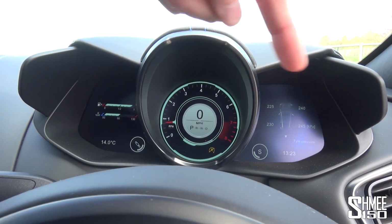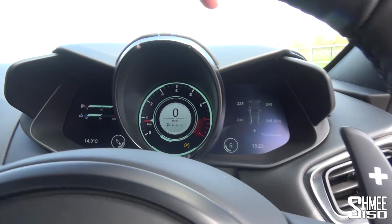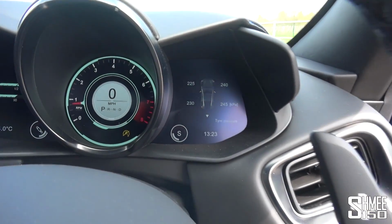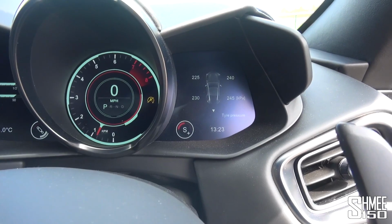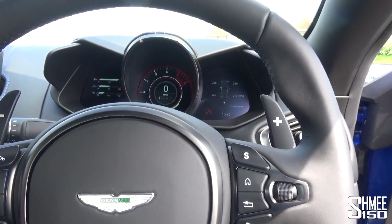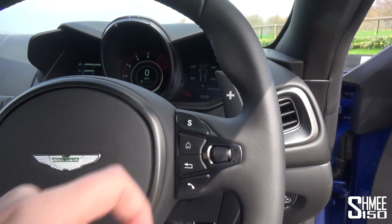Into life then. So this binnacle is very different to the DB11, for example, and one thing that I'm going to point out, the sport mode button that you have on the steering wheel, if you press this, it now goes from sport to sport plus and then to track mode, whereas the DB11 goes from a more comfortable setting into sport and sport plus, so that's different for the Vantage.